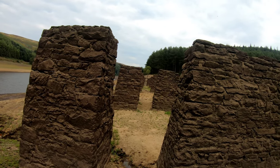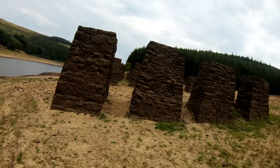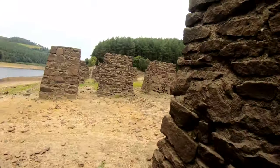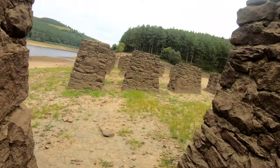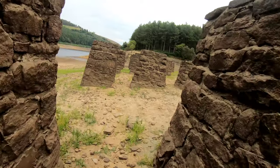There's nine on this side of the banking that's still visible. Nine rows, that is. Nine rows of four. I'll keep pressing on. I'm just being careful around the state of the ground, but it's solid. I don't think I'm in a danger spot here.